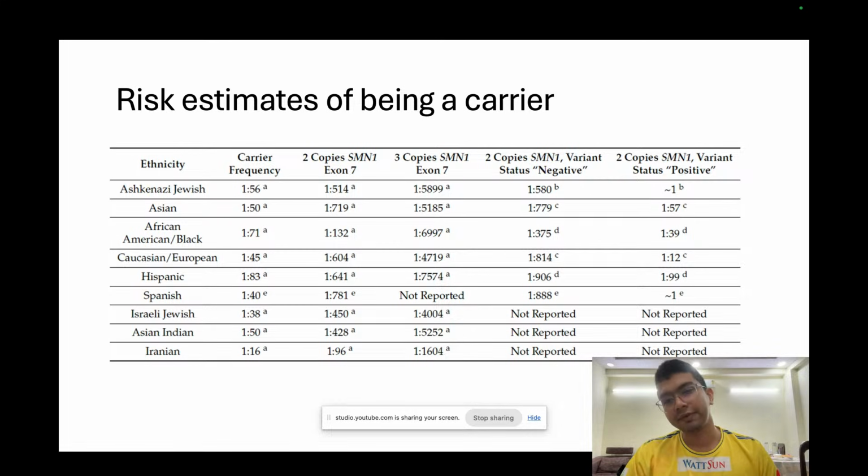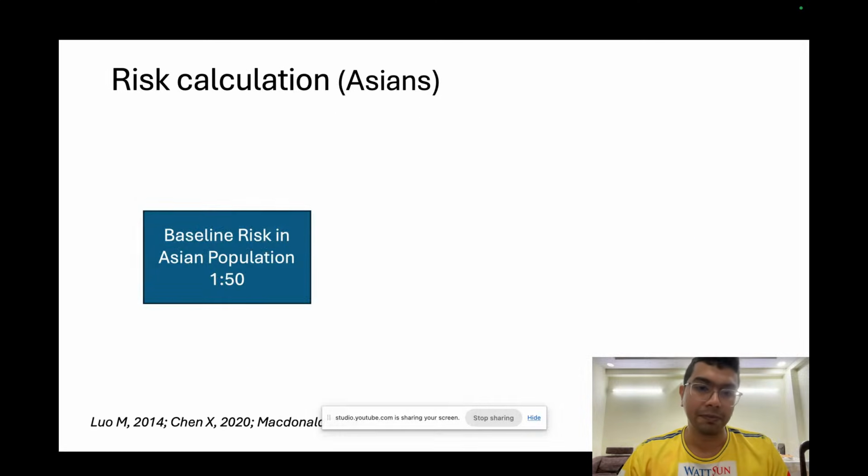So the ideal way is MLPA with sequence variant testing for these 2 variants. However, it is not really available across all the labs in India. So we usually go for only MLPA, plain MLPA.